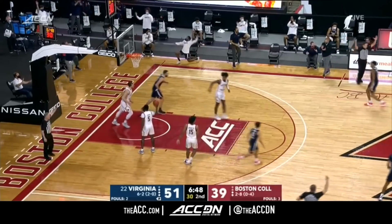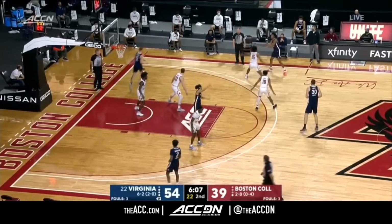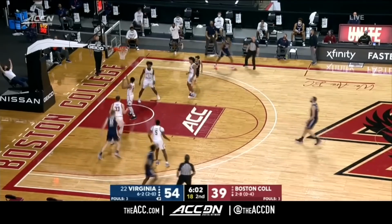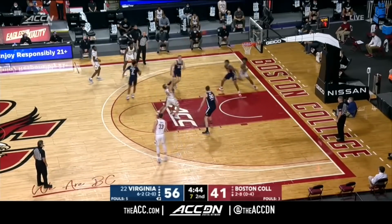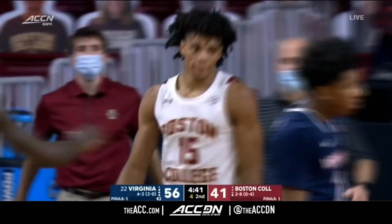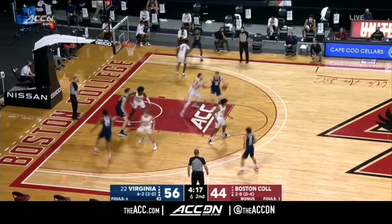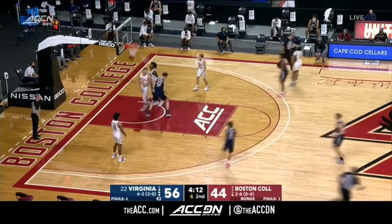Sam Hauser. Oh boy. Look out, Virginia. Their identity is defense. It's always going to start with defense for them, and then obviously adding talented players like Hauser makes them even more dangerous. Another really difficult matchup. Doing a good job on the radio broadcast. Here's Demarr Langford, and he converts with the N1. Certainly Boston College has got their work cut out for them if they want to try to get back into this game. BC with 10 turnovers, and Virginia's turned that into 17 points.